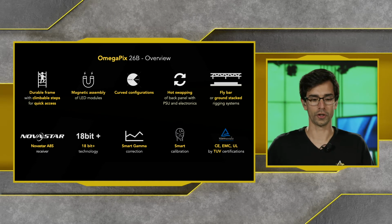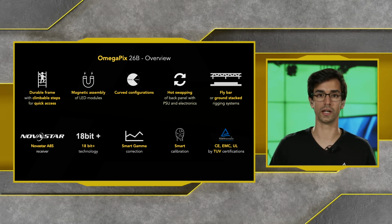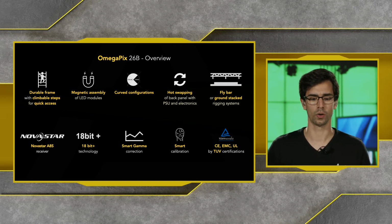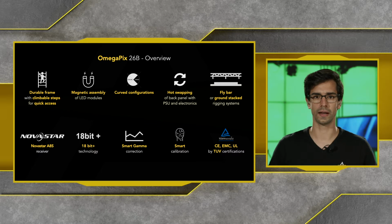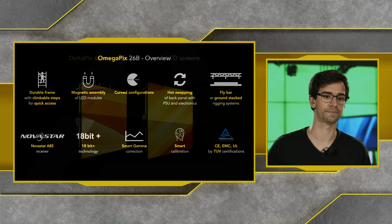These screens come with a NovaStar A8S receiver, and they've got 18-bit plus technology, so quite a high bit rate on these panels, especially compared with the competition. We've got a smart gamma correction as well. You can find more details about that on the website. We've got smart calibration tools, and all of these panels are CE, EMC, and approved by TUV.